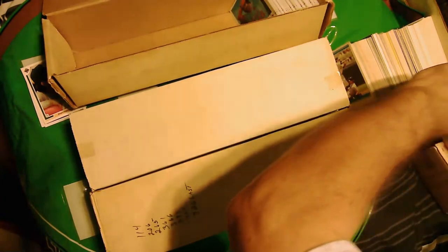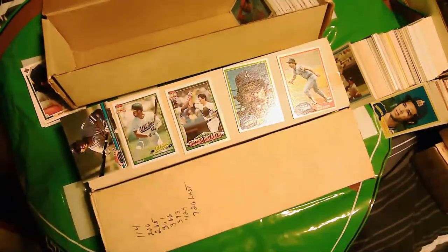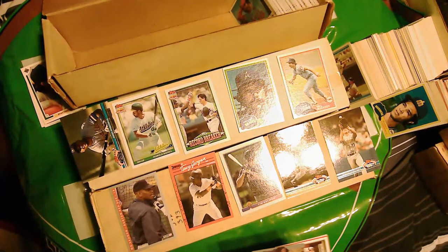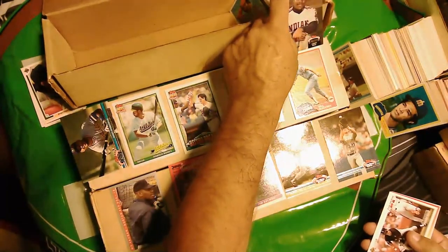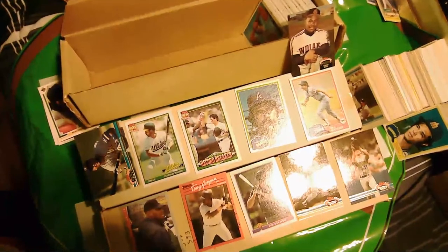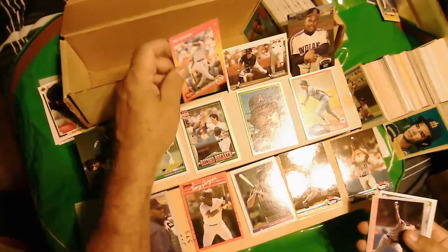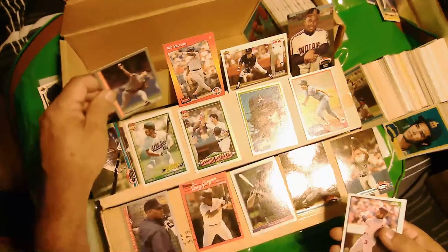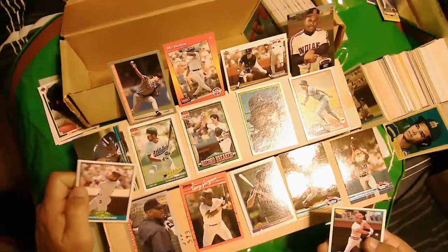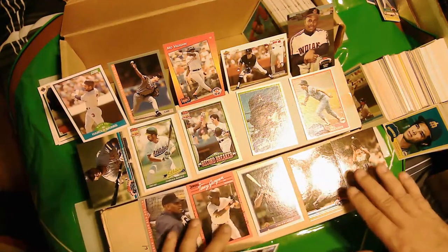We have one more box to go through. 1, 2, 3, 4, 5, right? I don't know if you can see all of them. Yeah, pretty good. 6, 7, 8, 9, 10. Can you see this back here if I lay them up there? Kind of. There we go. Robert Bell. There's a Fisk. Another Mo. Harold Baines. And a Sabo.